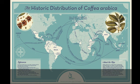And now, how did coffee go from the highlands of Ethiopia to the rest of the world, actually to our styrofoam cups right here? That's a pretty sad way to put it.